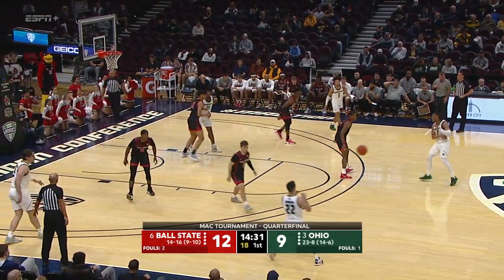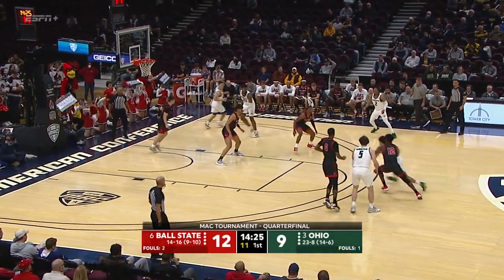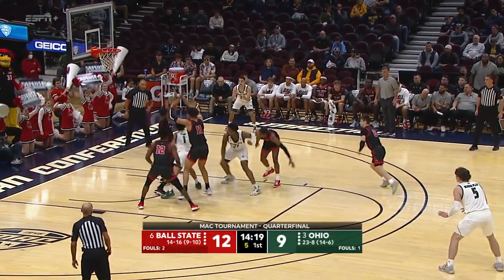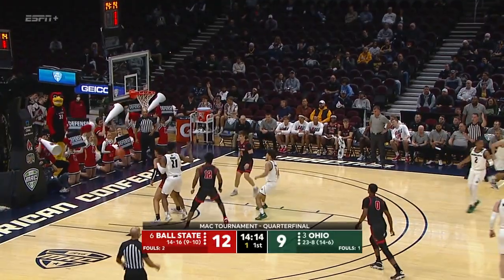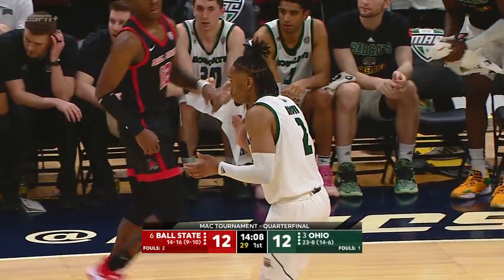Put it in the hands of Miles Brown. Brown runs the show along with Sears. Sears dumped down inside, and that shot was rejected. Jahad Bashir of Ball State rejected that, firing the three. Miles Brown ringing up that Ohio triple to tie it at 12.